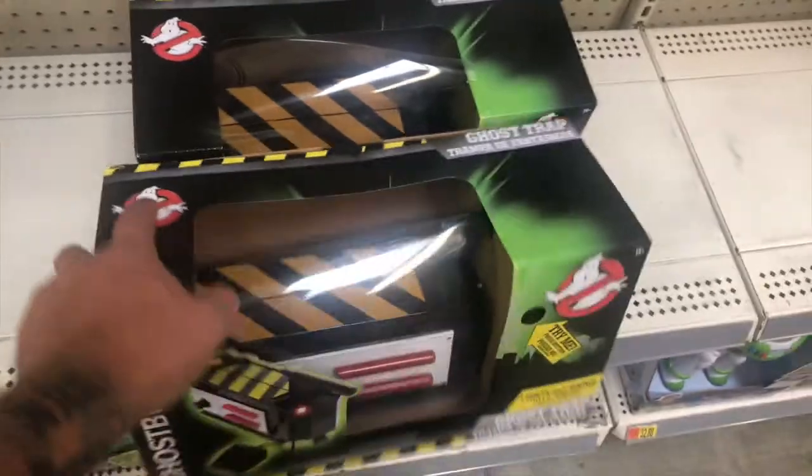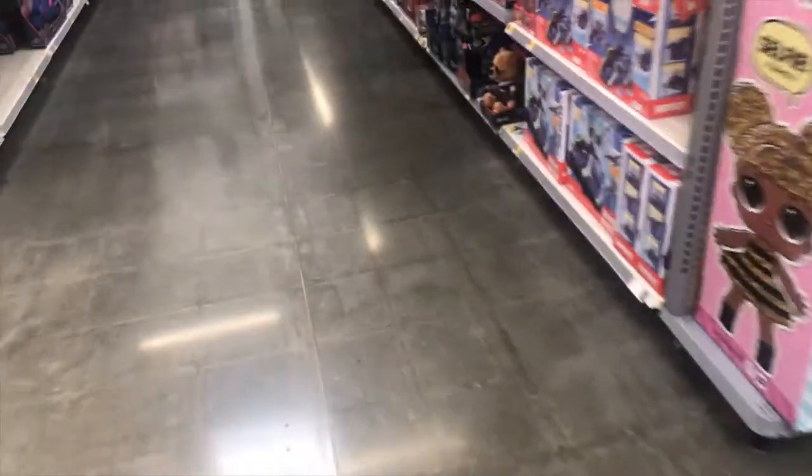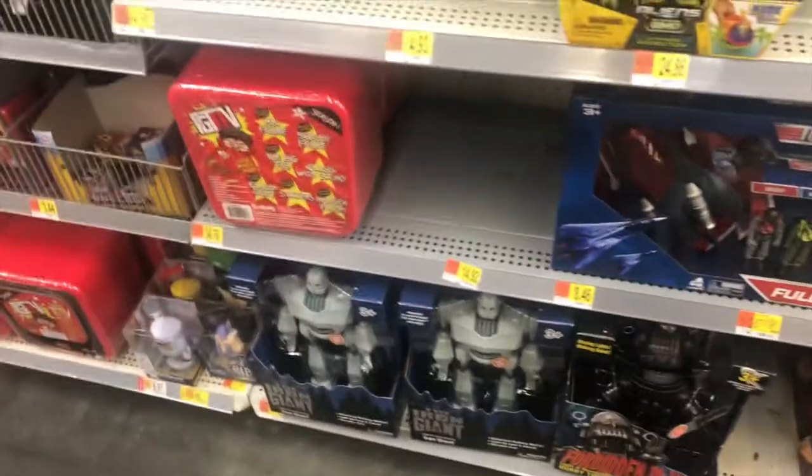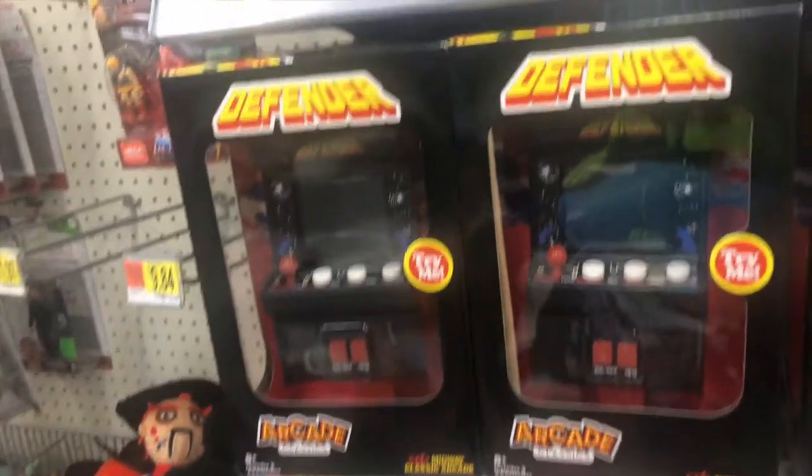Oh wait, I got a little Yoda. All these Yodas. I guarantee you they probably thought those Yodas were gonna sell like crazy, but this Ghostbuster thing is pretty cool. Let's see what else they have over here. I still have the Iron Giant down there. Some more of these machines. They are pretty cool machines.